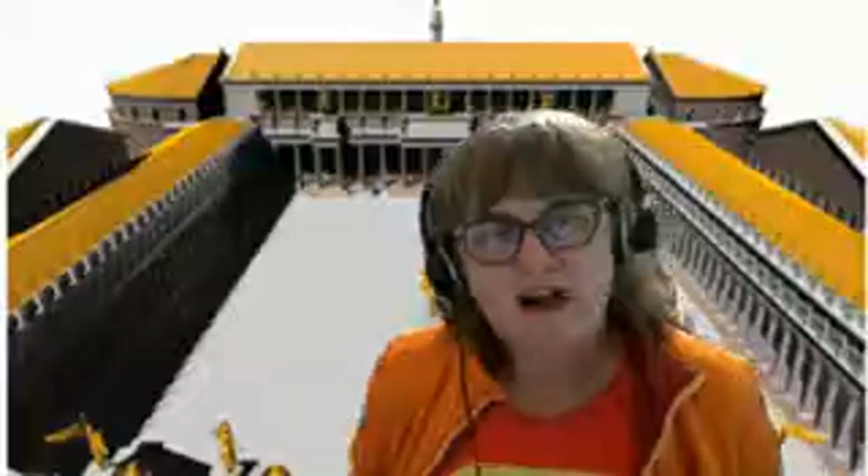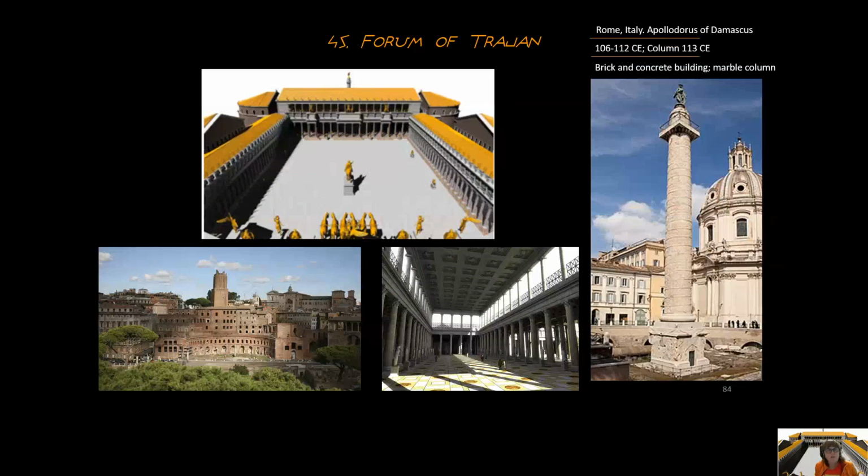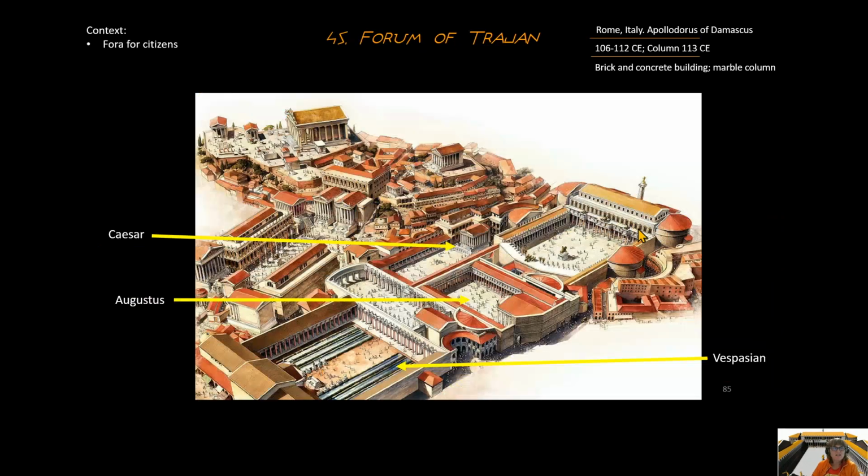Okay, piece number 45, the Forum of Trajan, has 4 pictures and a lot of identifiers. Context for this is that fora, which is the plural of forum, were very common in the Roman Empire. They were built in pretty much every town, and Roman emperors would build them after they completed some great military victory. We see here's one from Caesar, here's one from Augustus, and here's Vespasian's. And this is our Forum of Trajan here.